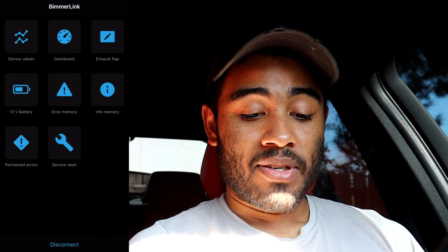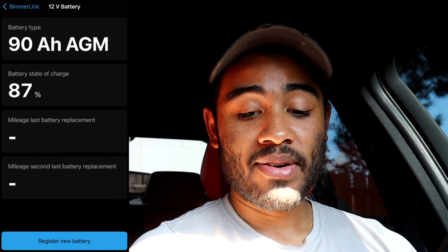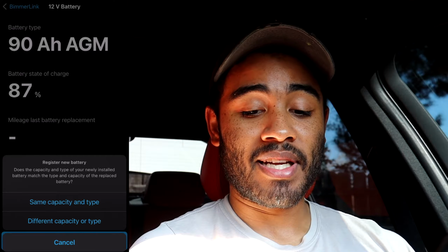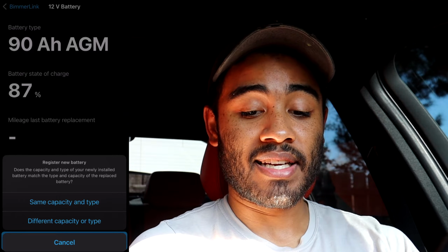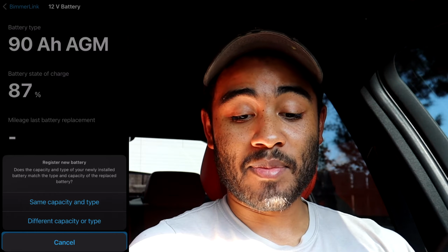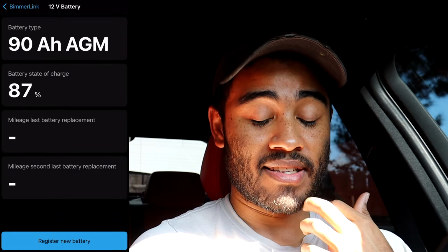So I'm going to go ahead and go to 12V battery, and it gives you the battery type and then the state of the battery. It's at 87%. And then at the bottom there you can see it says register a new battery. Since, like I said, I got the same exact battery type, an AGM battery, I'm going to select the same capacity and type. But if you are switching from like a lead acid to an AGM, then you'd have to select different capacity and make sure you have all the correct capacity and type information down. But since I have the same battery, I'm going to go ahead and select same battery type.